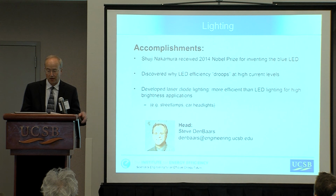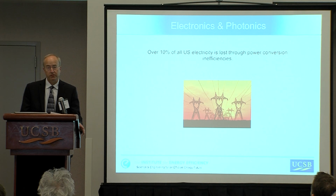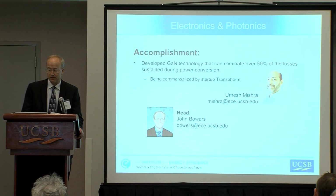The second group is electronics and photonics, and again, we've had the utility forum this morning. We saw the whole issue about converting from PV to storage and back to the grid, and this conversion is a big issue. And Umesh Mishra has led a world-leading effort in gallium nitride technology to solve this problem and make converters much more efficient than they are today, using the larger band gap of gallium nitride over silicon and better high temperature performance. And so that's research going on here, and then a startup that he's been involved in, Transphorm in Santa Barbara, has been commercializing that. That was the electronics end.